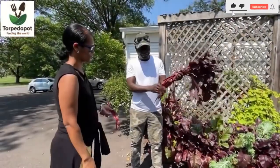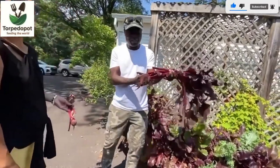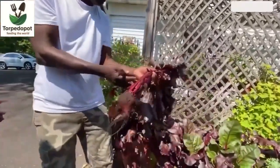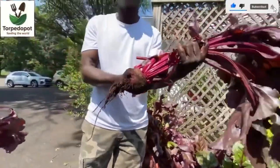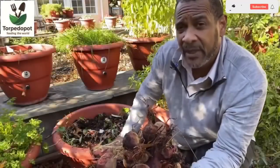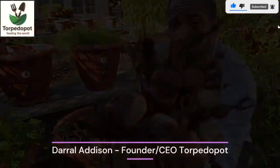Oh man, I see a scientific breakthrough, with such huge beets and these leaves. It's amazing. I cannot wait to cook it and eat it. That's 3,000 beets I can pull out of my planters by using a household spigot to grow my food.